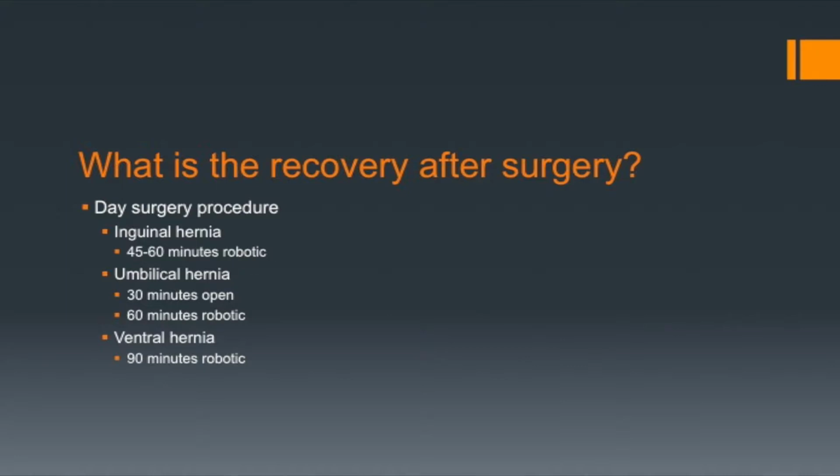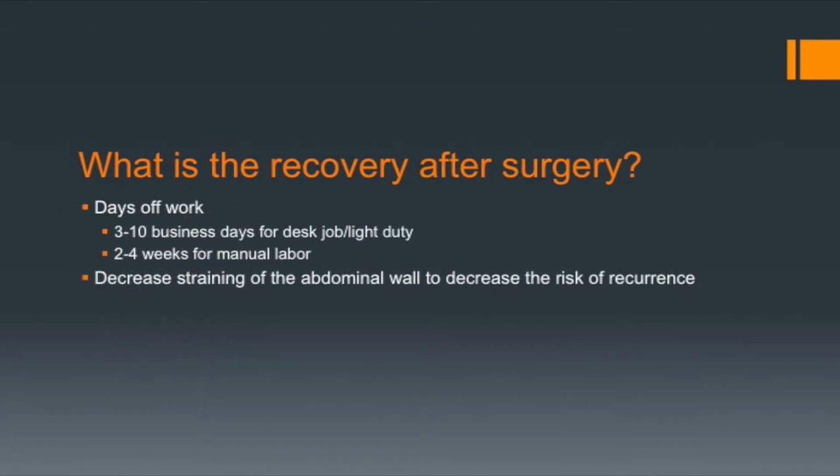For most people, taking off somewhere between 3 and 10 business days of work, especially if you're doing light duty, a desk job, etc. If you're doing some kind of manual labor with a lot of lifting, on your feet all day, it may be 2 to 4 weeks off of work depending on your job responsibilities. Essentially, we want to let your belly rest so that you don't get a recurrence, that this doesn't come back again. Any straining in that initial period can put your hernia repair at risk, and obviously we don't want to do that.